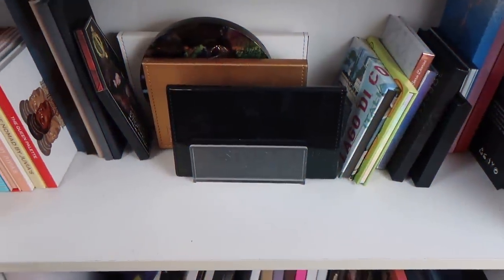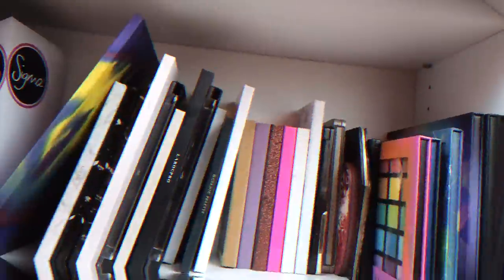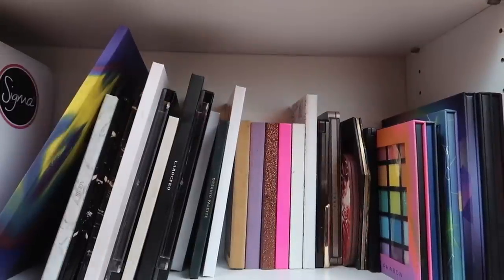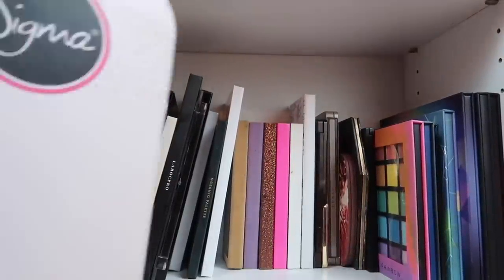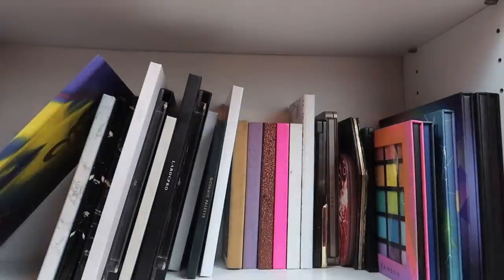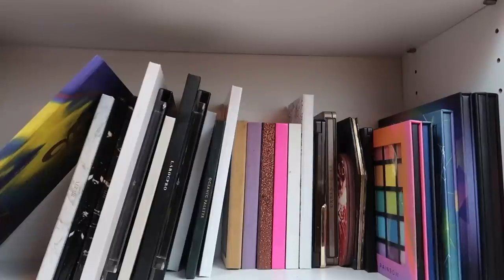All right, and that is everything we have left for the second shelf. Hello and welcome to the bottom shelf. Here we are. This technically isn't all eyeshadow. These are all my brushes, so we're gonna move that to the side. And then we have quite a few palettes that are single shadows that we're not gonna go through.